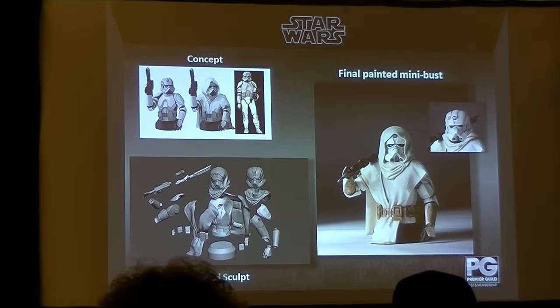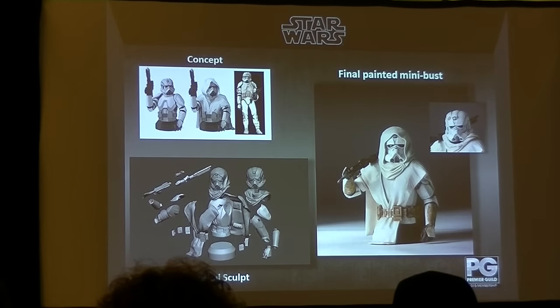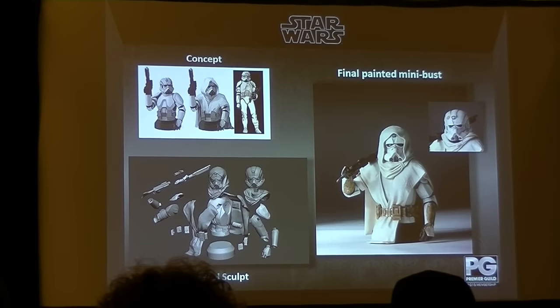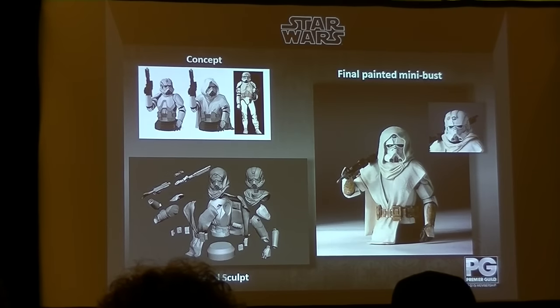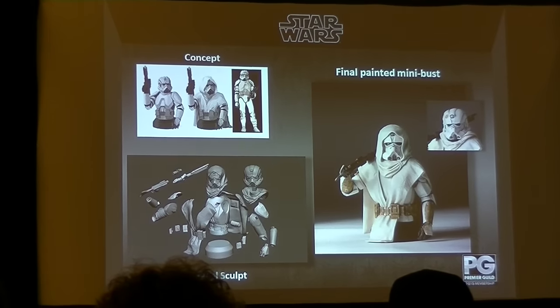This is Commander Faye. He's a lesser known character. He was concepted out for Episode 3, Revenge of the Sith, but he never made it to the final cut of the film. So we took the original design that was done and just expanded on it a little bit. We gave him a different weapon because the pose was not so conducive to a mini bust pose.